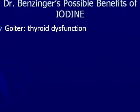Okay? So when it comes to iodine, possible benefits, thyroid dysfunction is one of the primary areas that it works in. And is that a primary area? That is the furnace of your body. You with cold hands, cold feet, cold all the time, hard to get going in the morning, got to drink way too much coffee, thyroid might be your issue. Okay? Iodine, an important issue?